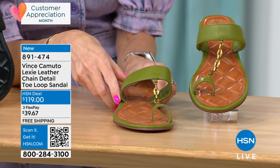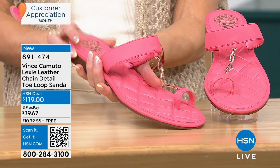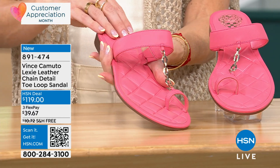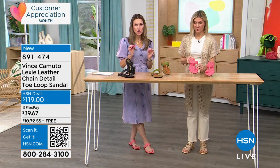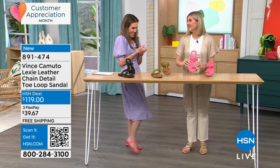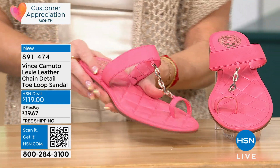And then the one that I chose to wear is this beautiful coral. It's called Coastal Coral. It is that pop of like watermelon sorbet. These come in half sizes, whole sizes from 5 to 10, and then whole sizes 10, 11, and 12. These are brand new, and again, flexible payments under $40 and free shipping and handling. I love these. This is definitely a pinky coral. Yeah, for sure. I love how pink it is.